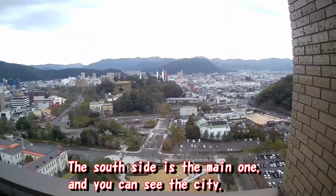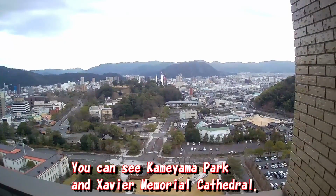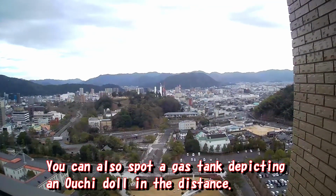The south side is the main one, and you can see the city. You can see Kamiyama Park and Xavier Memorial Cathedral. You can also spot a gas tank depicting an Aoki doll in the distance.